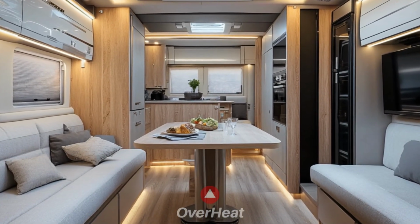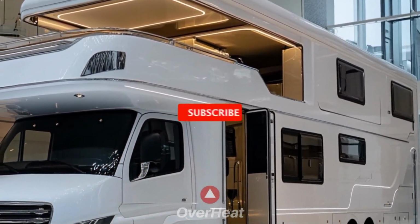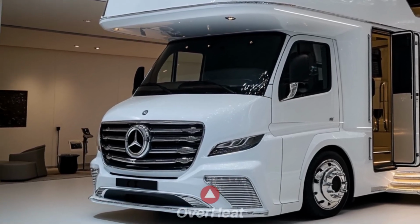In summary, the Mercedes-Benz Actros Motorhome STX 2026 is a tasteful fusion of cutting-edge technology, plush comfort, and useful features.